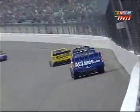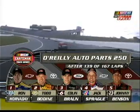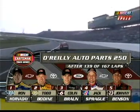Ron Hornaday with about a 1-second lead over Todd Bodine. The laps continue to wind down. Less than 28 until we'll see the checkered flag. Can Hornaday hold on? And does he have enough fuel?